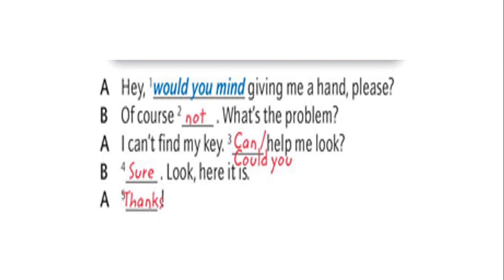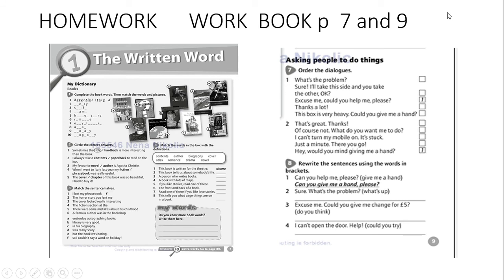Now let's see what we have for homework. We talked about books. We learned some words connected with books and types of writing. You need to write those words in the exercise 1, and in the exercise 2 you need to choose the right word. In the exercise 3 you have to match the sentences in the right way. And in the exercise 4, according to the description, you need to write here the word from the box.